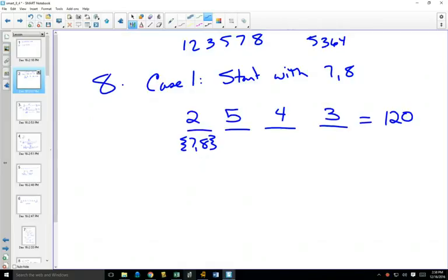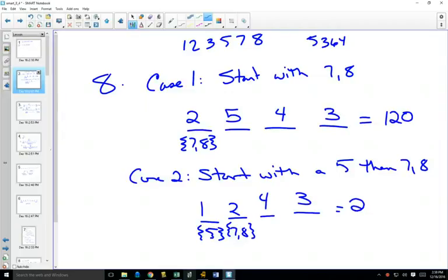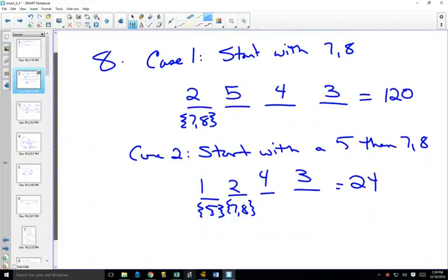120 ways, case 1. Case 2, what haven't we started with? Start with 5. One choice. Now, in order to be greater than 5364, what would guarantee that it would be greater? A 7 or an 8. Two choices there. We've used up 2 numbers of the 6. There's 4 left, then 3. 24 ways. What haven't we counted?